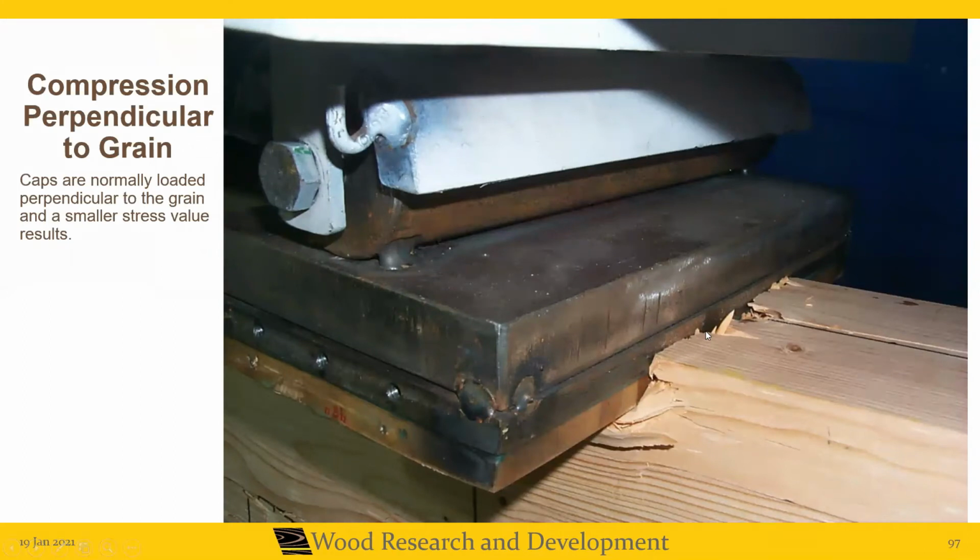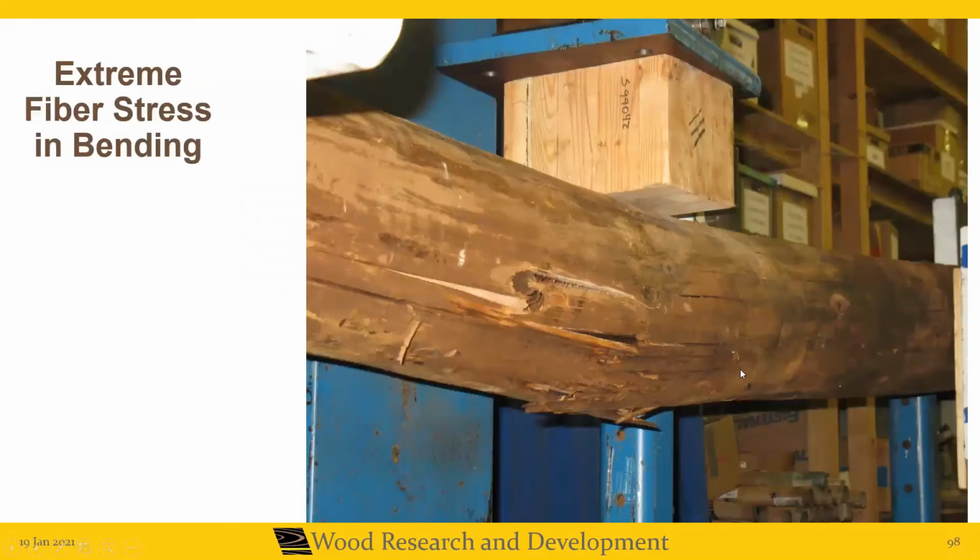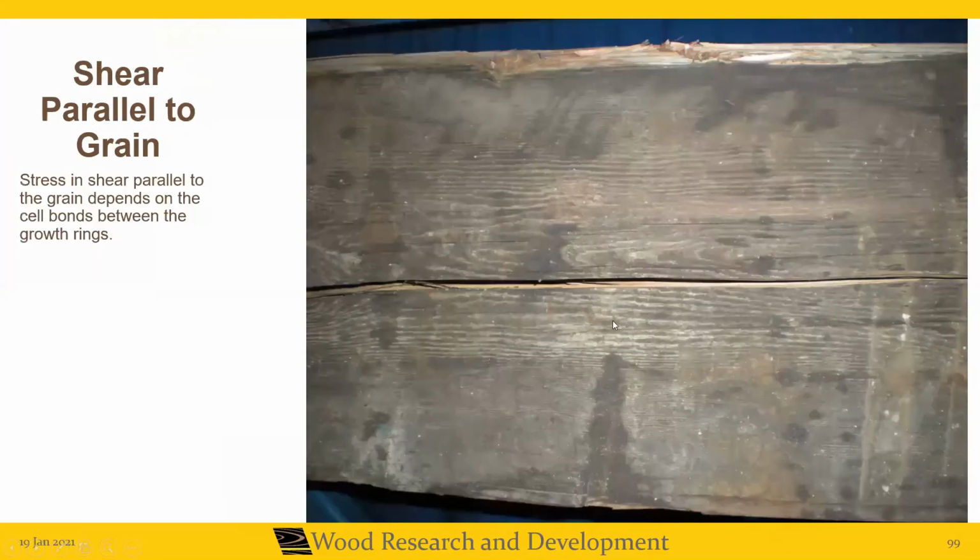You see this perp to grain failure from this load head where the wood is crushing perpendicular to grain. This is a bending failure under a load head for a round log girder. And this guy here is shear parallel to grain. Well, is this really shear parallel to grain? That's an interesting question. What does this look like?